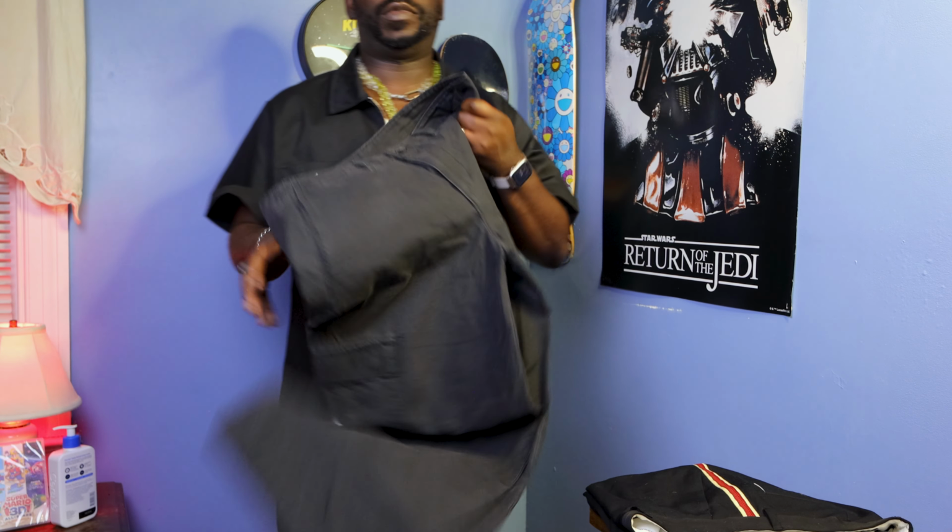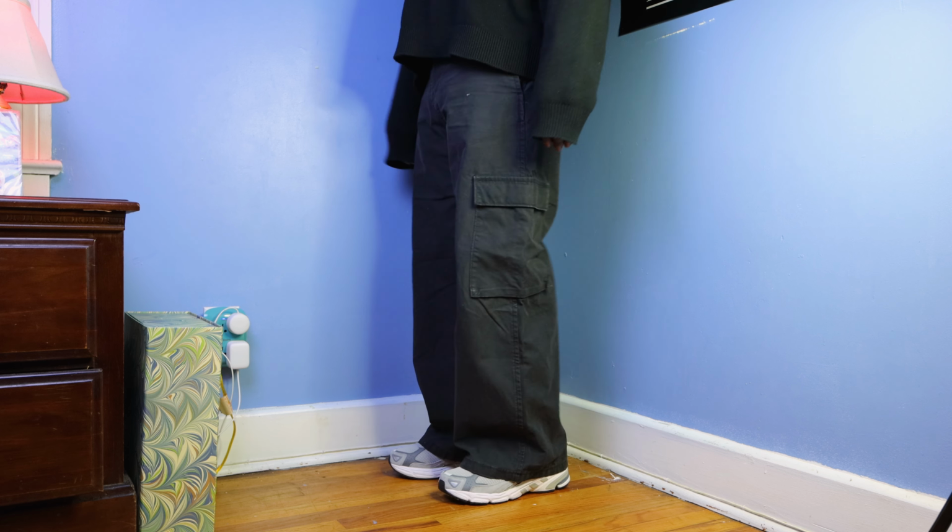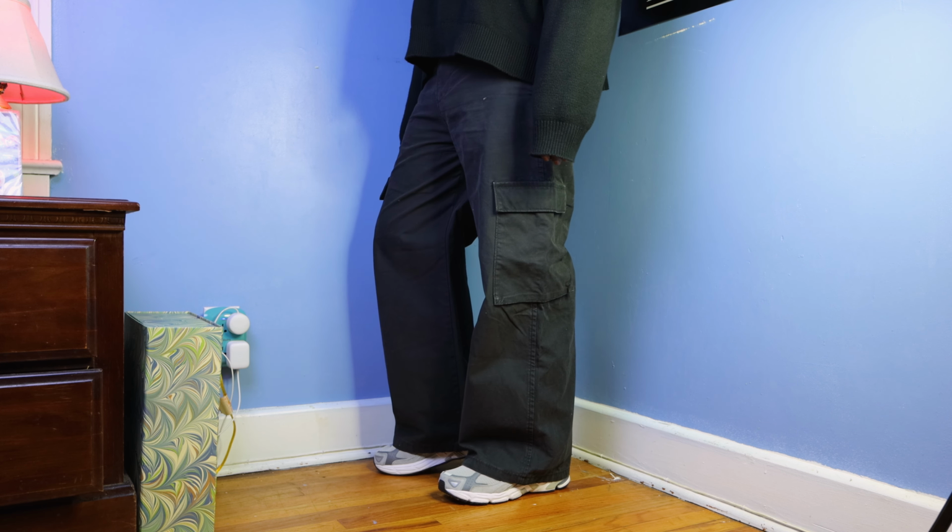So next up, we have another purchase from the end of last year that I do not regret, which is this Levi's baggy women's cargo. Yes, picked it up straight up from the women's section, but you wouldn't even know. Look at how beautiful these guys fit.